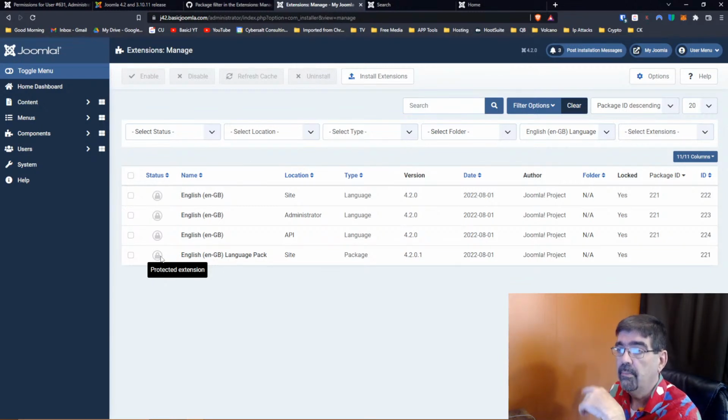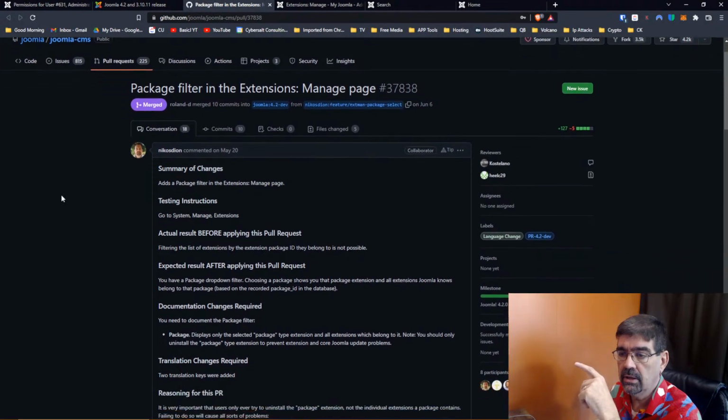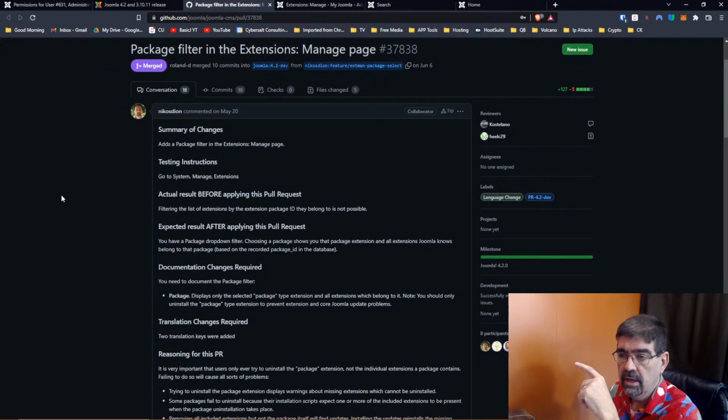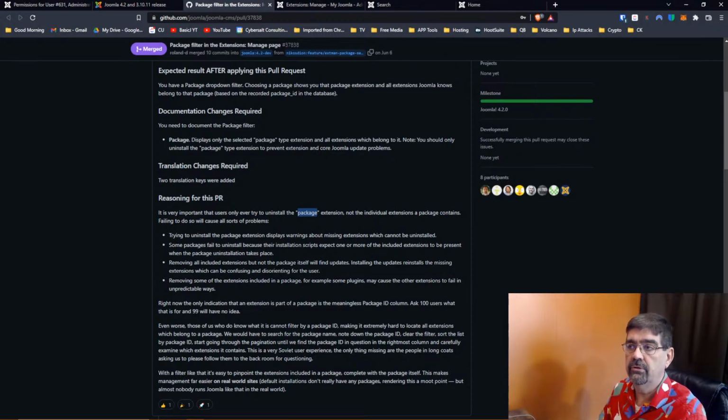But what I read that was very interesting, that Nick mentions here, is that it's very important that users only ever try to uninstall the package extension, not the individual extensions a package contains. Failing to do so will cause all sorts of problems.